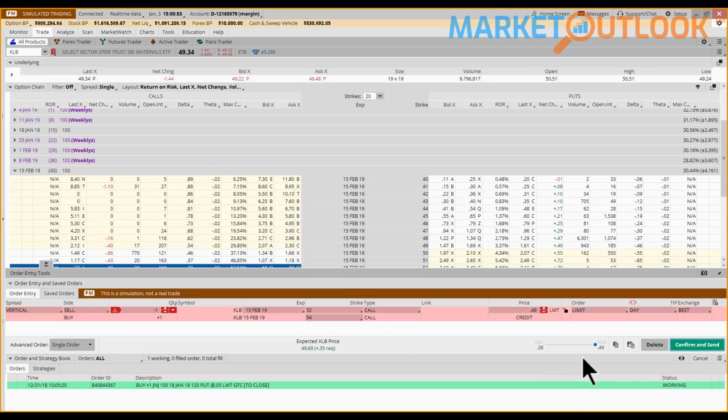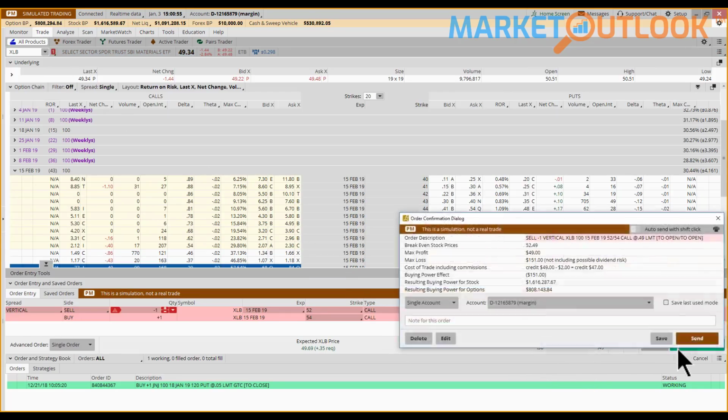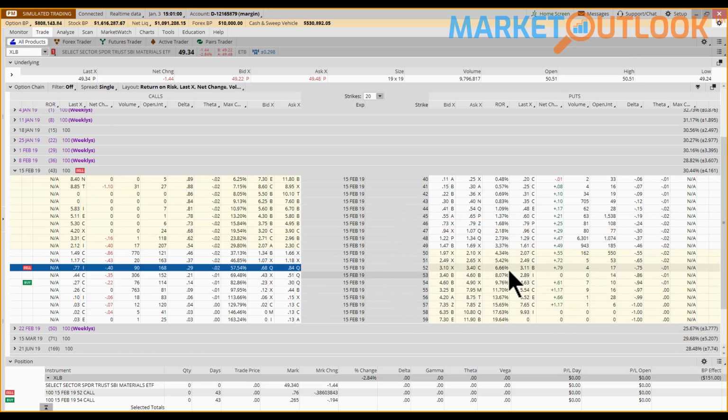So let me come back on over here to the trade tab. I'll click confirm and send again. Review it one last time. Everything looks good there. So send that back in and we'll see if we can get filled on that first thing in the morning.